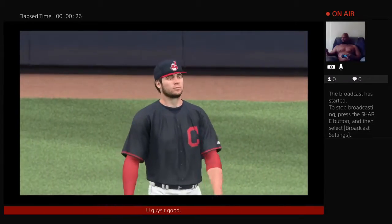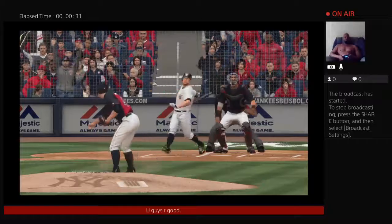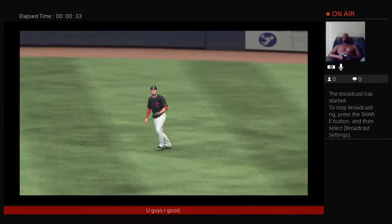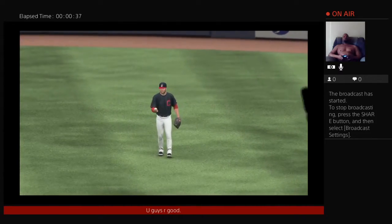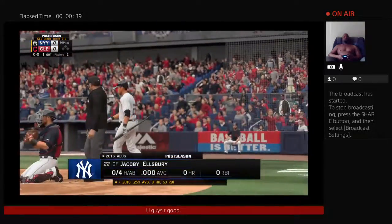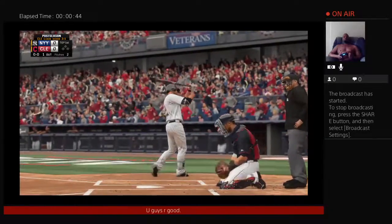Yeah, this game's unfair sometimes. If this ball's 20 feet to the left or right, he's got a leadoff double or maybe even more. Instead, though, this finds a center fielder's glove for the first out of the inning. So the bases are empty with one man gone, and that'll bring in the center fielder, Jacoby Ellsbury.